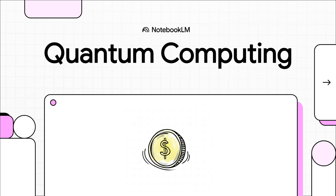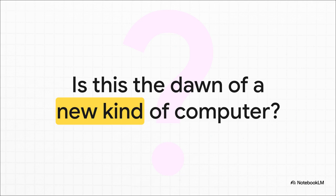Let's jump right in. So what is it that makes a quantum computer so different from the phone in your hand or the laptop on your desk? It really all boils down to one single fundamental building block.